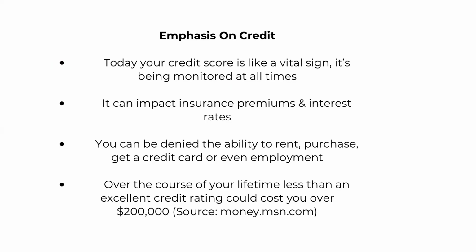I should mention as well, I'm a licensed life insurance agent, licensed in the state of Georgia and Louisiana. We know that credit can impact interest rates, right? The lower your score, the higher your interest, and vice versa. You can be denied the ability to rent, to purchase, or get a credit card, and if you're not aware, even employment. Yes, employers do, not all, but a lot of them do pull your credit to determine if you're a good fit for a position at their organization. Over the course of your lifetime, it has already been said that less than excellent credit will cost you $200,000 or more.